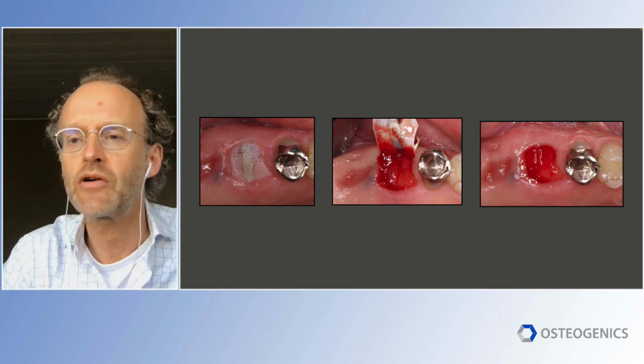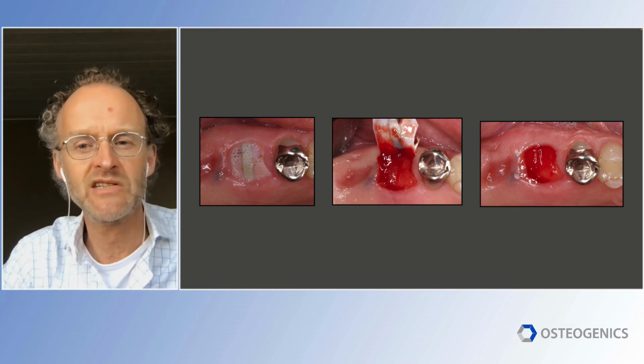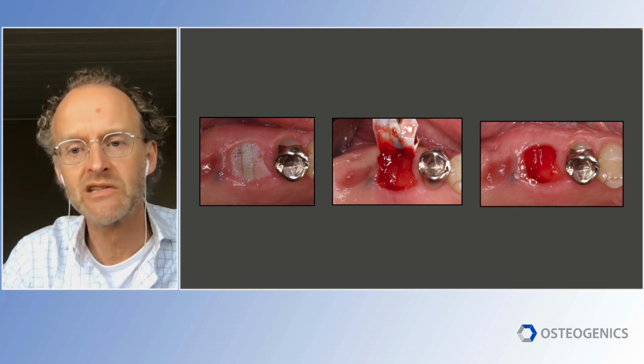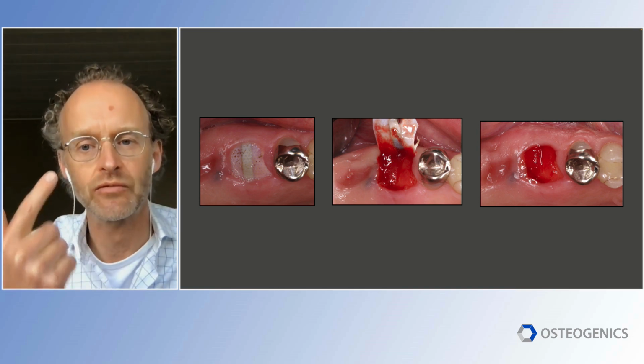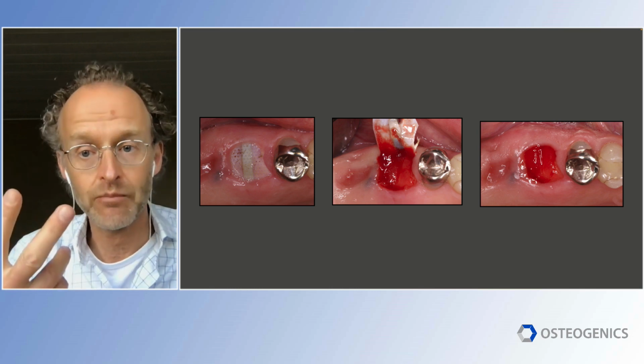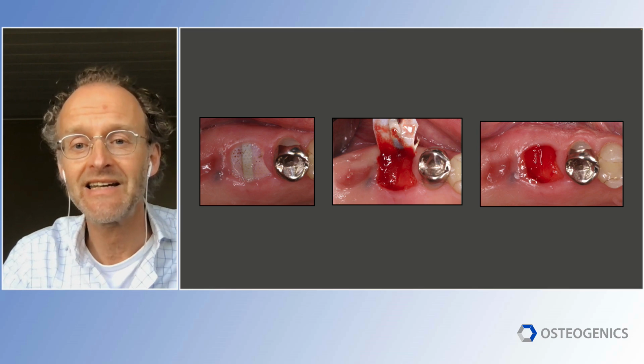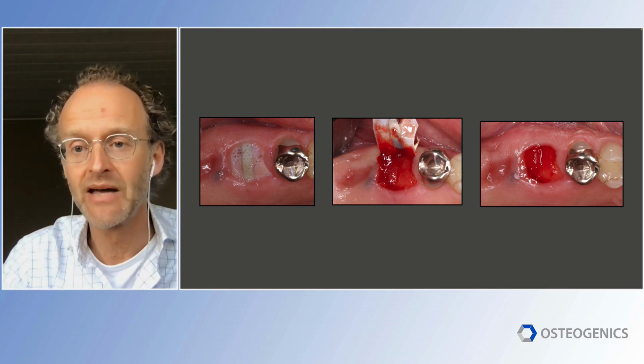And look at this case more in detail. Is it ridge preservation? I don't think so. I think you call it ridge preservation / restoration and improving the amount of keratinized tissue, because that's what this technique delivers time after time.